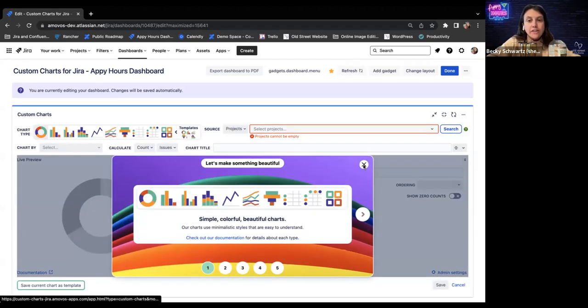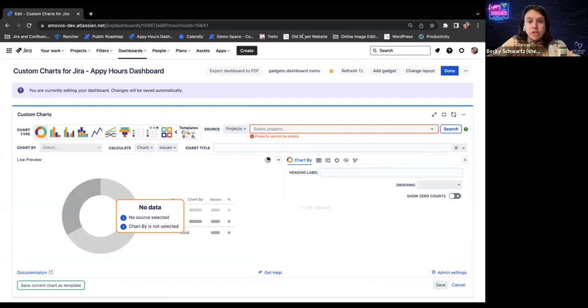So this is our custom charts gadget in edit mode. It's really straightforward to configure. You could do this in under a minute, really, if you wanted to, but I'm going to walk through some of the pieces here quickly just to show you what everything does. So first, what you're going to do is set the source of the gadget, and that's just telling custom charts which Jira data to pull in.